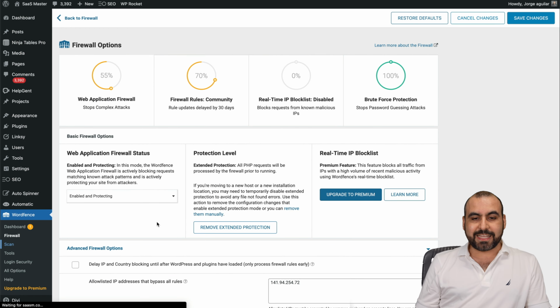But there you go. That is WordFence. That's the security plugin I use for all my sites on the free version. So like I said, it's more than enough. Plus I also use my Cloudflare security options.